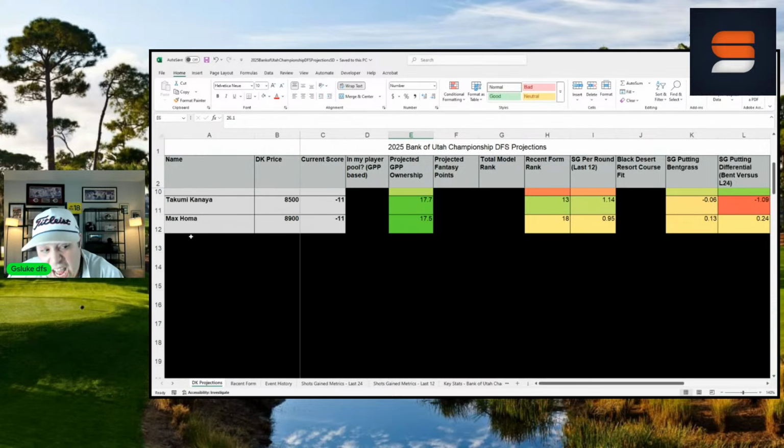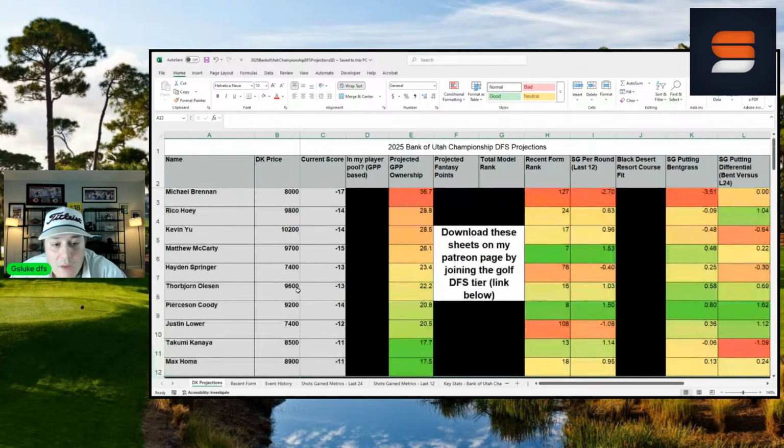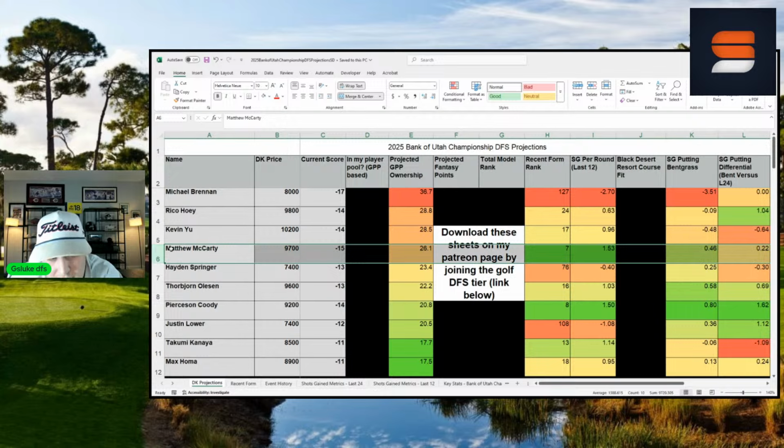So those are players that I'm going to be jamming into lineups. And obviously because they're 10th to 20th on the leaderboard, and usually in that range with the ownership as well, they're slightly lower owned than these players towards the top. They're easier to get leverage on. In my opinion, that's where you want to be getting a lot of your action. After Kevin Yu, Rico Hoey, you have past champion Matt McCarty.